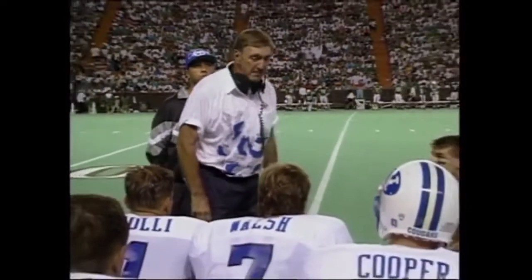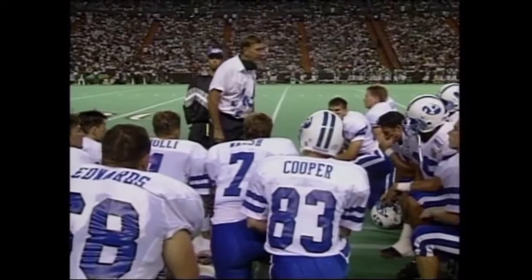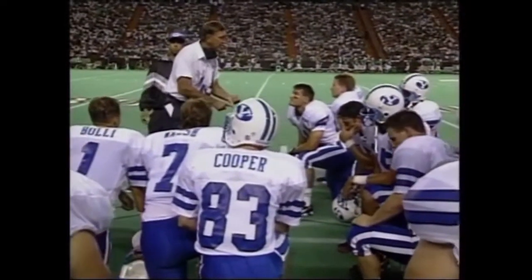I think they will. Roger French, the Cougar offensive coordinator, offensive line coach. We still got a quarter to go. A quarter along with a minute 54 in the third period. So this game is fought.